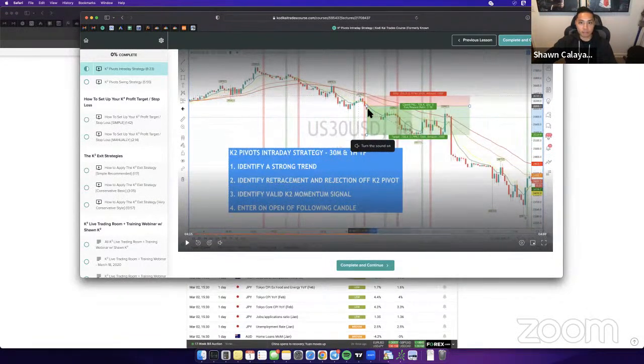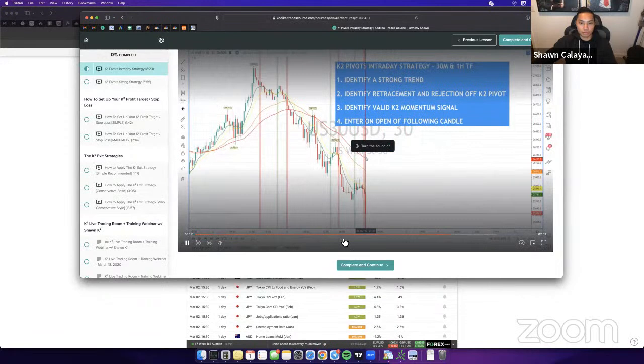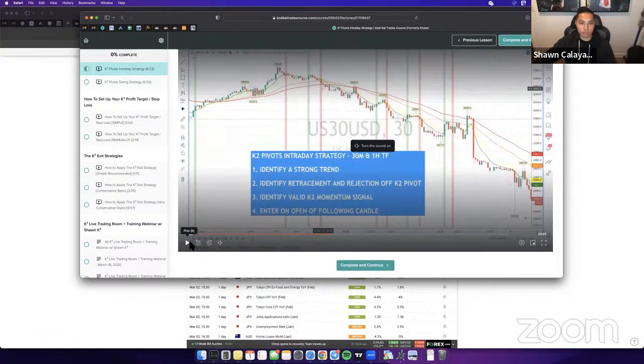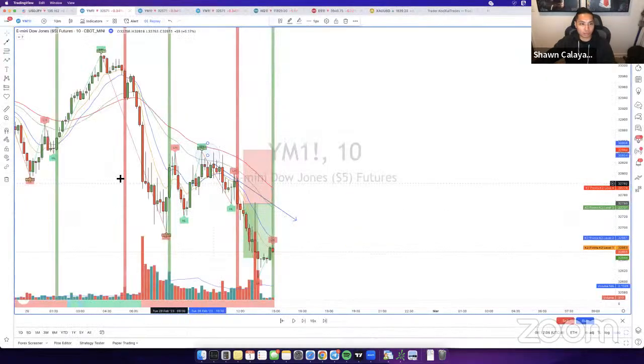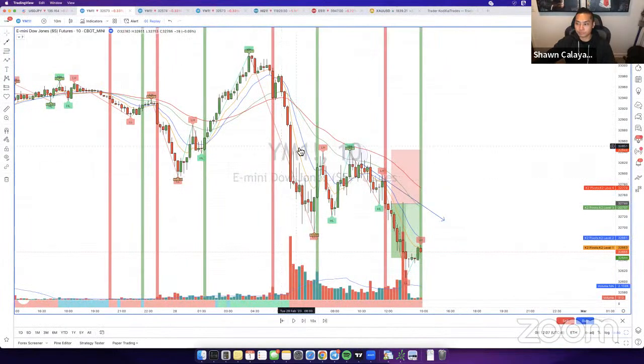You can see right here, I marked it up again right there, same thing. So super simple strategy, and it still works perfectly fine. And you can apply this on the higher time frames too. Either apply it on the 30-minute, 1 hour, whatever time frame you want to apply it on, it still works perfectly fine. So yeah, if you guys want to go and check that out, feel free.